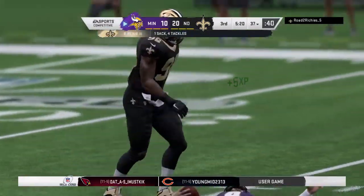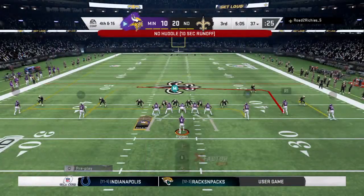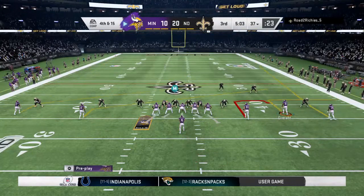Nowhere to escape, and he goes down. Ronald Blair with a big-time sack on third down. It's a loss of 7.